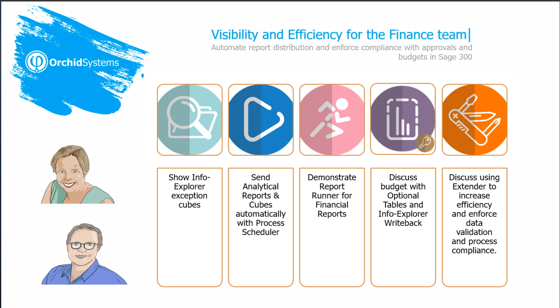The finance team also focuses on increasing compliance with audit and business processes. Extender can support these validations and workflow to reduce the risks of data entry errors and make the processes smoother. We have looked at examples of using Extender to validate data in previous scenarios for approval workflows. In this presentation about the finance team, we will only demonstrate a simple budget approval workflow around the locked status in Information Manager optional tables, focusing on the budgeting process.